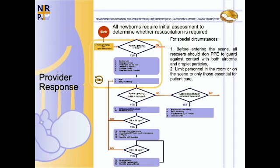As mentioned, all newborns require an initial assessment to determine whether resuscitation is required. This initial assessment is done while performing the initial steps of early essential newborn care. Remember, while we are doing the thorough drying, we are doing a quick assessment of the baby's breathing and tone. As part of our preparation, all rescuers should be in appropriate PPE, and personnel in the room should be limited to only those essential for patient care.